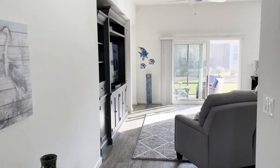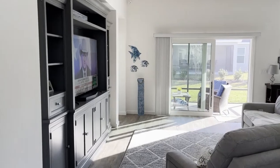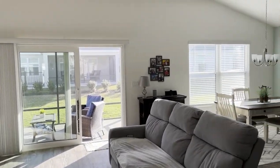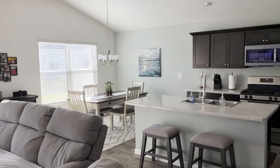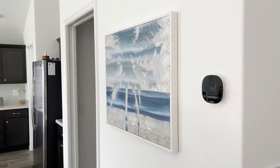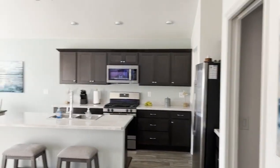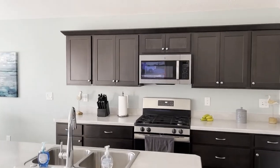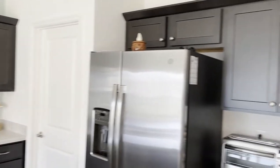Looks a lot different than 8 months ago when I walked through with the camera, showing you guys the house empty. Very, very happy with the way it turned out. We did do some crown molding on top of the cabinets. Can't believe it didn't come with it.